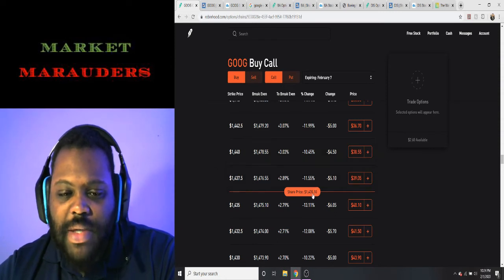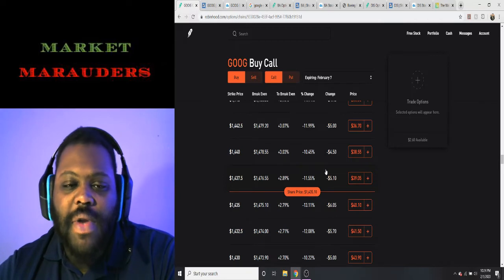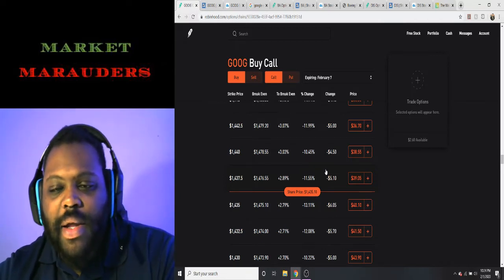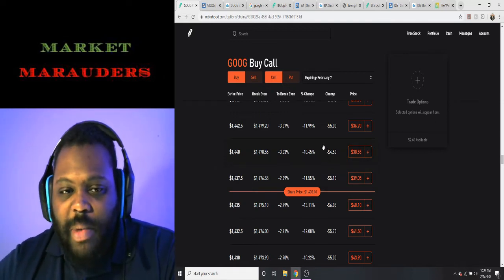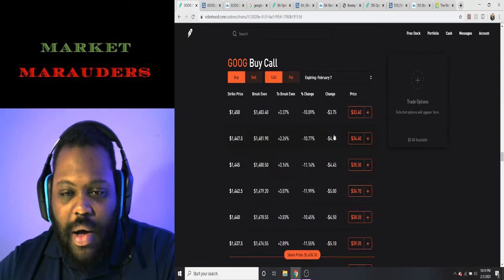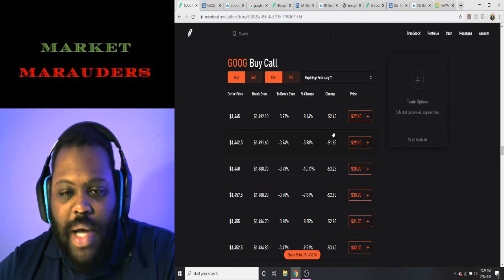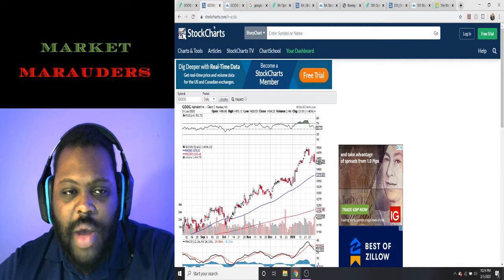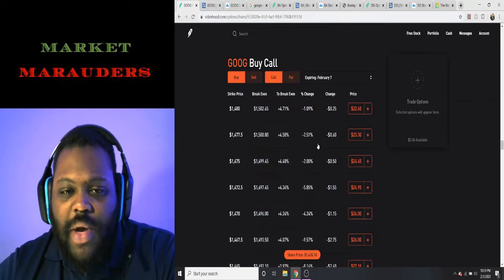So these are all based on this one price of 1435.10, but as you know, when the market's open the stock price is never stagnant. It's constantly moving. So this is just a rough estimate of what you'll be paying for a contract. The calls are in red just because the stock was going down that day. It kind of dropped off, but these are what the contracts are going for.